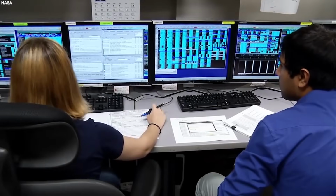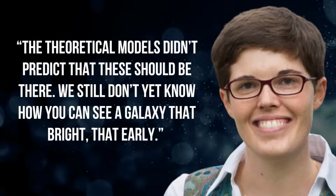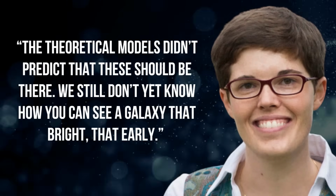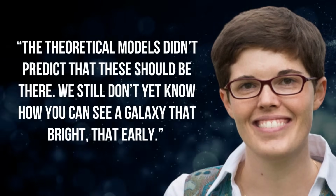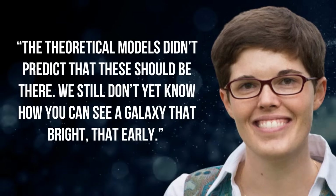According to one of the leading CEERS researchers, Micaela Bagley of the University of Texas, the theoretical models didn't predict that these should be there. "We still don't yet know how you can see a galaxy that bright, that early," she said.